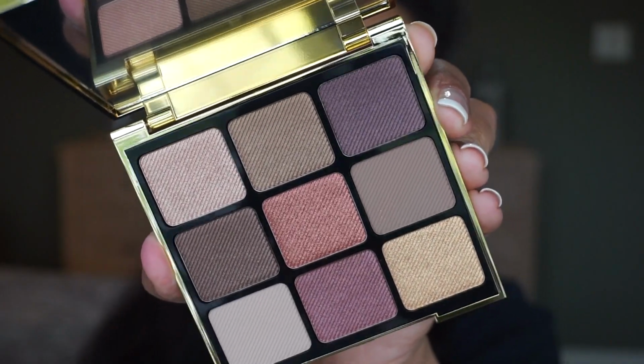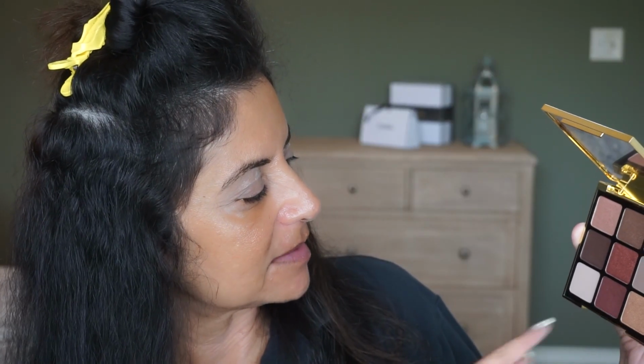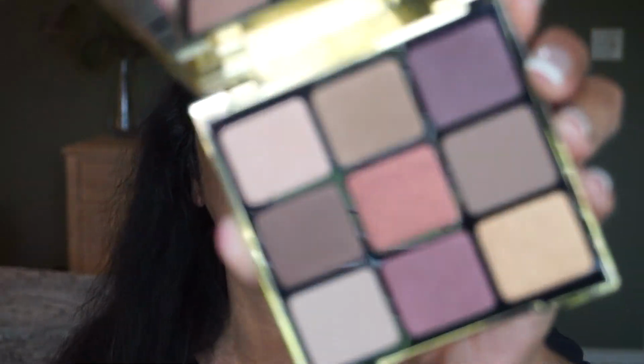You get 9 shades, and they all have some sort of texture on them. Those lines, I don't know if you can see that. Let me bring it up to you again. And it does come with a mirror, and sometimes I wish some of these palettes or compacts would have a mirror with a little more zoom for my aging eyes. I always like to swatch new palettes just to get a feel for the texture and the shades. Let me swatch them on my arm, starting with the top row.